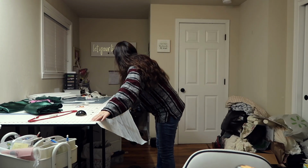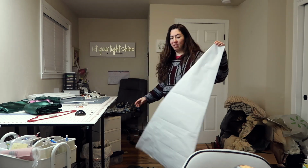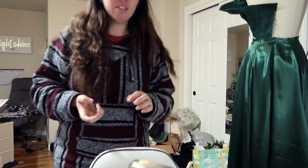So I'm just gonna measure to know how long exactly. It's like 56 inches. So that's what I need to do for the skirt or the curtain part. So it's 43. Why are you struggling to focus? Hello? It's 43 in the front and 56 in the back.